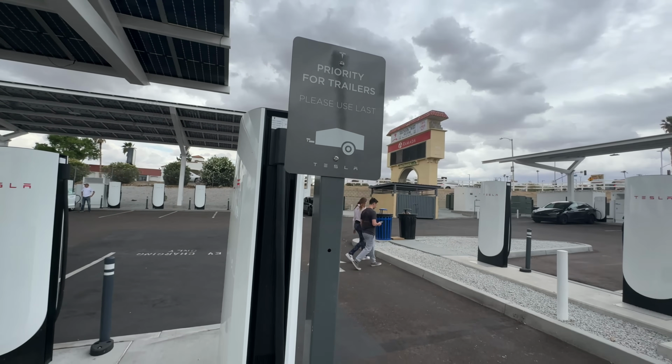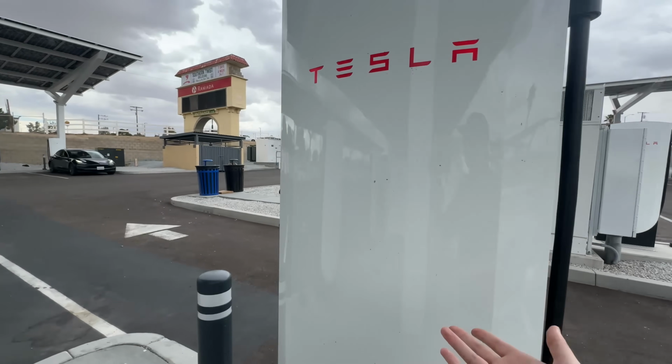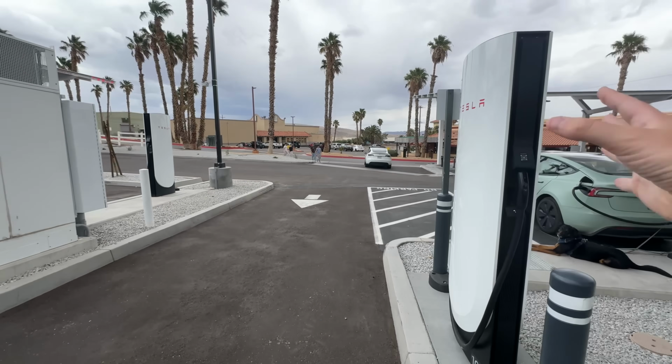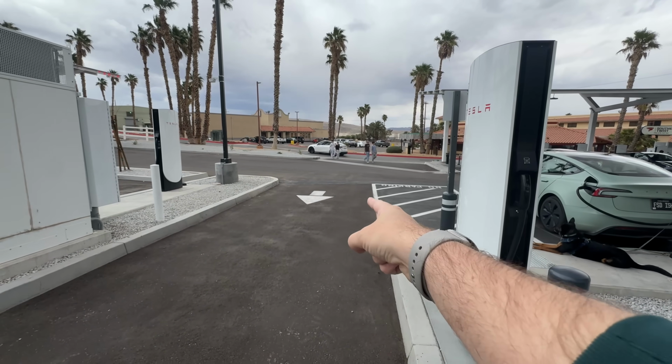I believe it wasn't in the past. But yeah, hopefully this dispenser has good uptime, and hopefully no one else takes it out of laziness. It's not very obvious, there's a little sign right there, but you could easily miss it. So I wish they had trailer written right there.